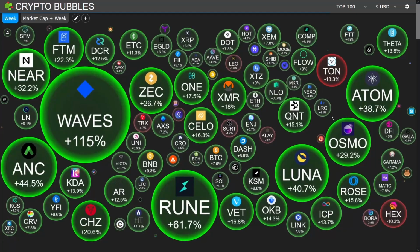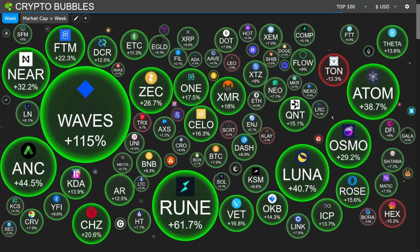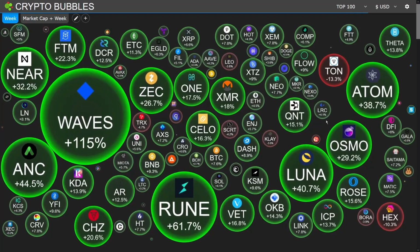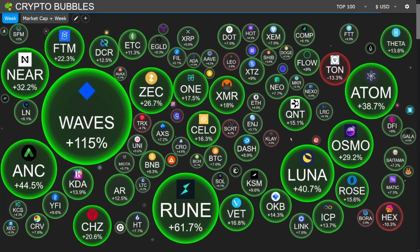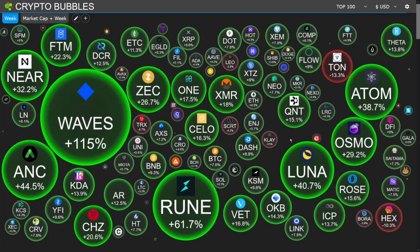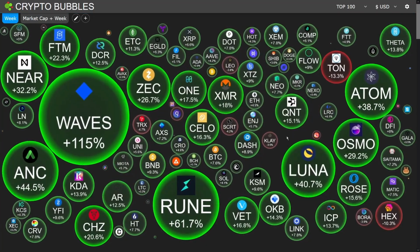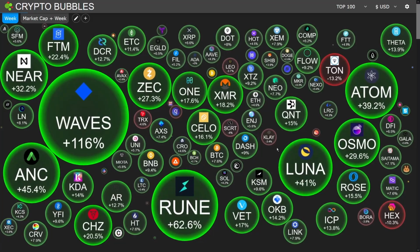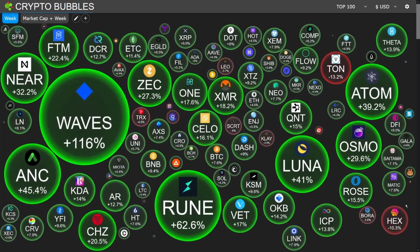But in my opinion, the institutional activity and the adoption here is just far too intense for me to be considering any sort of long-term downside. I feel like a bear market, if you will, is still in our future. However, not anytime soon, in my opinion, but we always go with the flow of the confirmations. Let's check out Matic, actually.